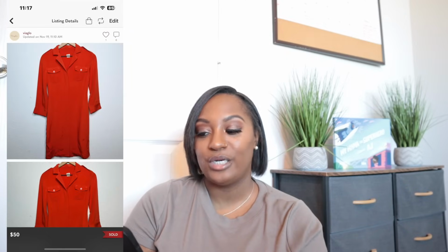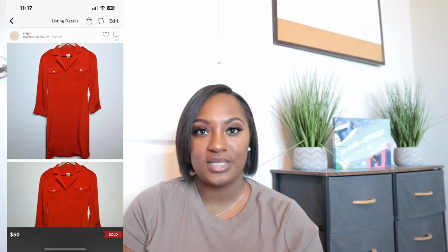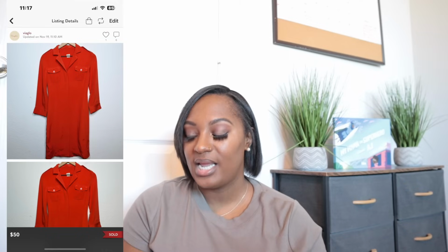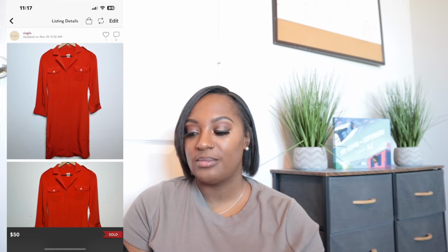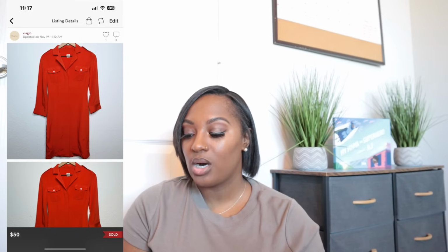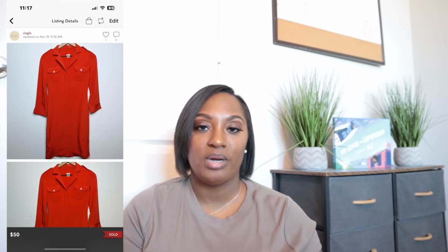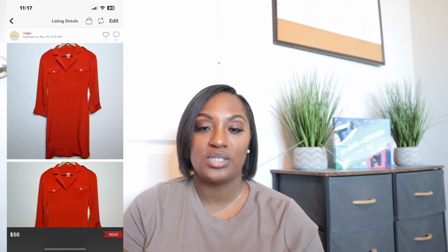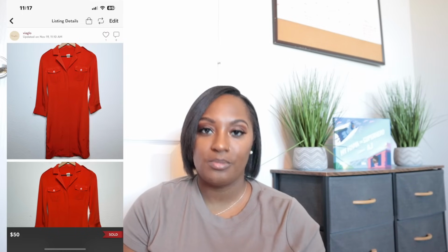This is an Agnona dress. It was 100% silk, new to me brand. I remember it was a designer brand if I'm not mistaken. This one did take at least about 3 months to sell, I want to say, because it was relisted on Poshmark, and I was really happy that they bought it for my full asking price. And if you see the brand Agnona, especially if it's a great fabric, great size, pick it up.